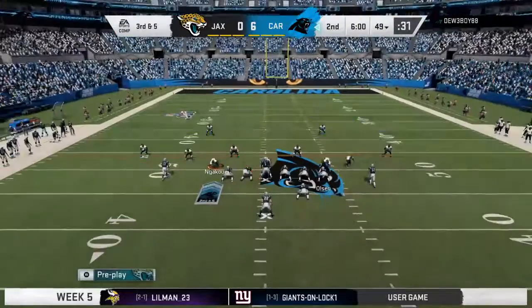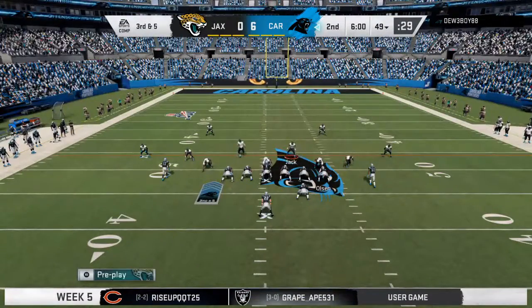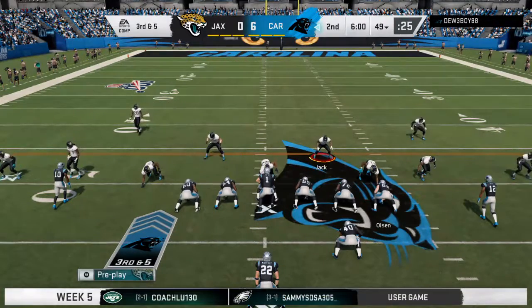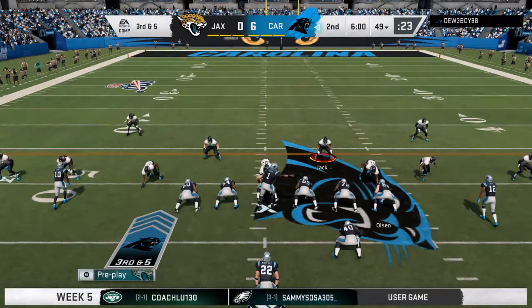Let's go, defense. Let's go, defense. And here we go. Kill, kill, kill. Kill, kill. Great. Let's rock now.